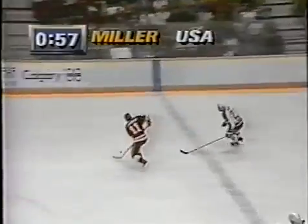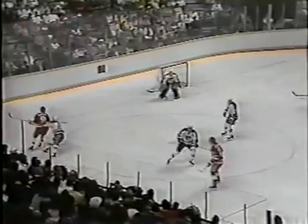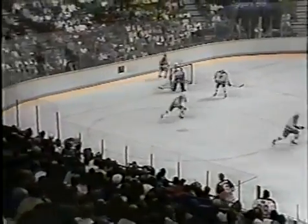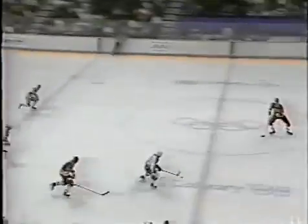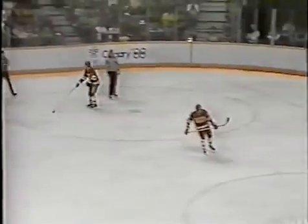The U.S. team has had trouble killing penalties so far in the Olympics. Big moment. Krutov dropping it to Biakin and taken away by Bryan Leach. Up ahead to Tony Granato. His shot, a bouncing stick save. Granato goes down. Crowd wants another penalty call. And this time they'll get it.